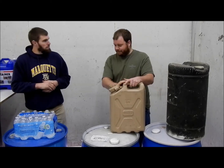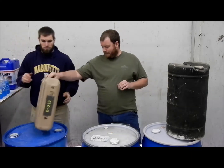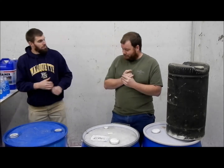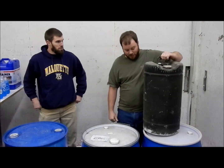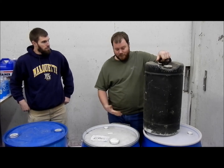Well, that's how Brian does it. I do things a little differently here. I'm set up for more of a bug-in status. I'm prepared for a lot of things going on here. This is probably one of my most portable containers. It holds about 15 gallons. This was originally used for some kind of food product.